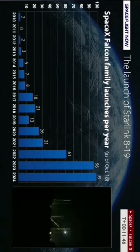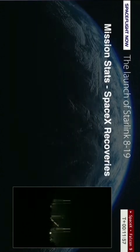Taking a look at the bar chart here, you can see orbital launches, we're sitting at 99 for the year, looking to notch 100 in the days to come.